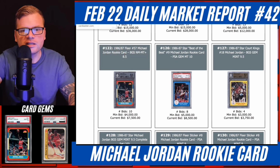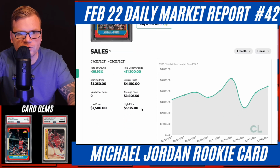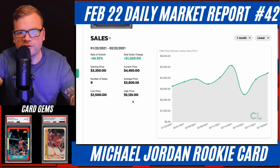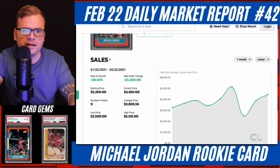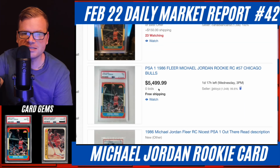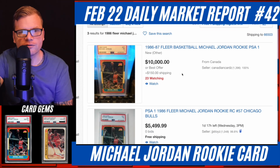So check Card Ladder. This PSA 1 has a pop of 130. For the past month, it has sold for $3,800 on average from 9 sales. Last sold for $4,450 on the 18th right here. And 125 is the spike for this card. That's the record high. If we check eBay, we have one here for $4,899, Buy It Now. Here's one for $5,499. Has no bids. And here's one for 10,000, or best offer.